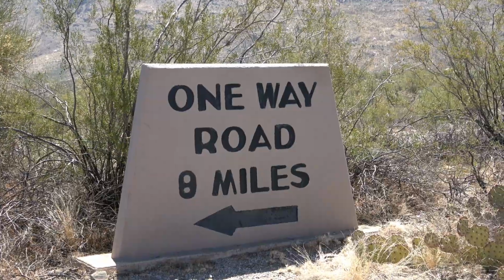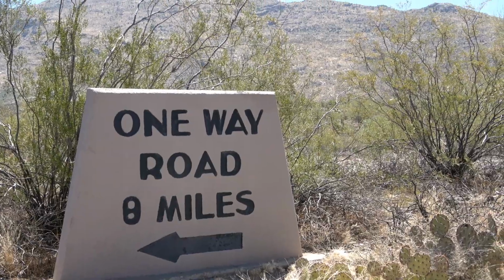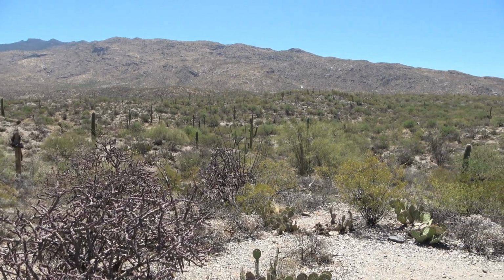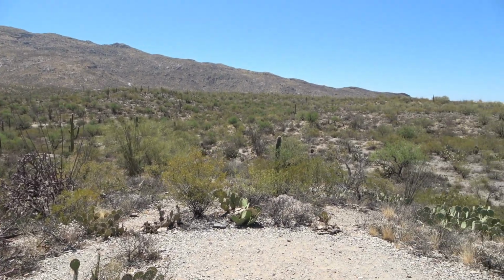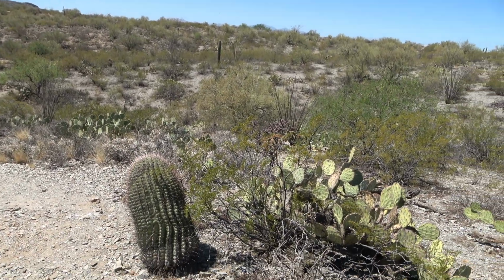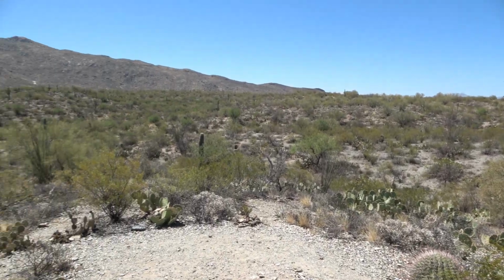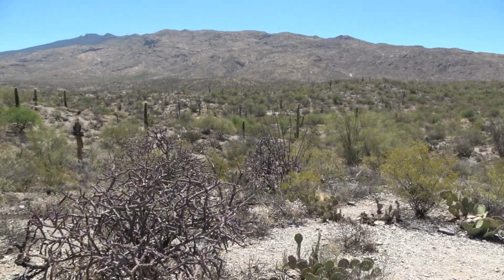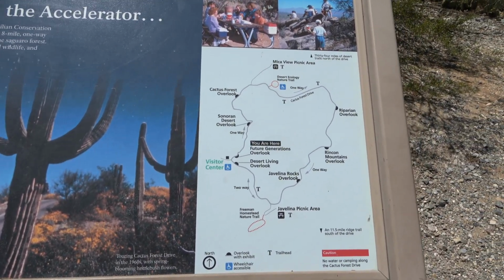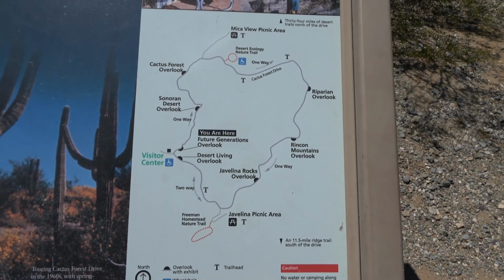We just entered the loop road that takes you through Saguaro National Park East. It is a one-way road that lasts for 8 miles. Just like Cindy said a few minutes ago, this is an 8 mile drive. This kind of gives you an overlook of how the national park is laid out.